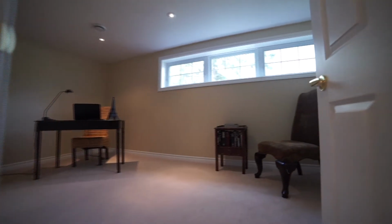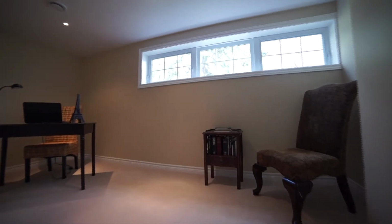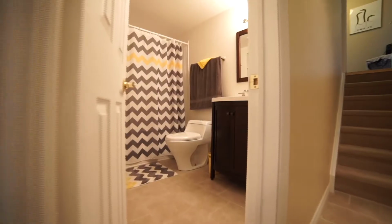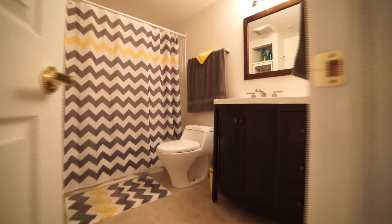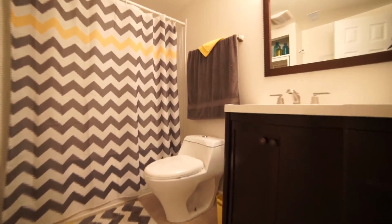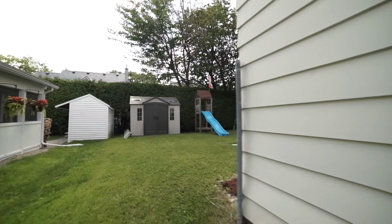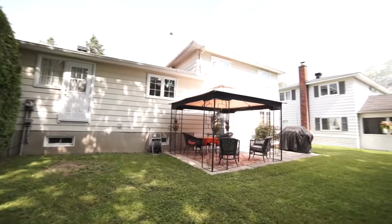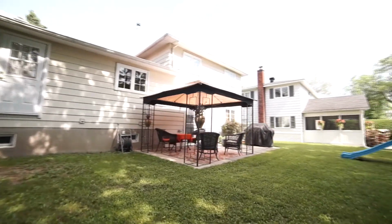In the basement level, you have a lovely office that could be used as a teenager's retreat or 4th bedroom, and a full 4-piece bathroom, freshly painted and completely renovated. This split level is a really good family home, especially designed for a growing family or a family with teenagers.